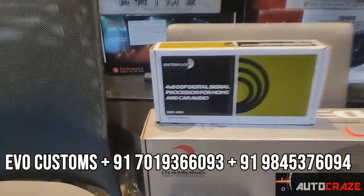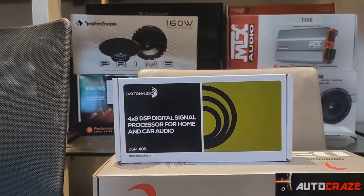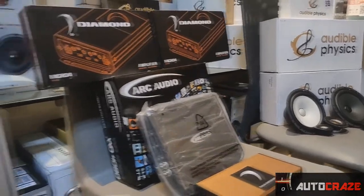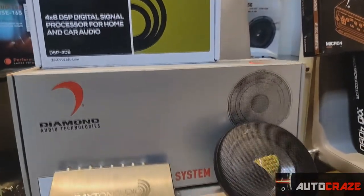Now moving to the main mastermind, Dayton Audio DSP 408. So 8 channels of DSP, so we can go completely active in the front and passive at the rear. I'll be explaining to you guys a complete setup on how it runs later on in the video.